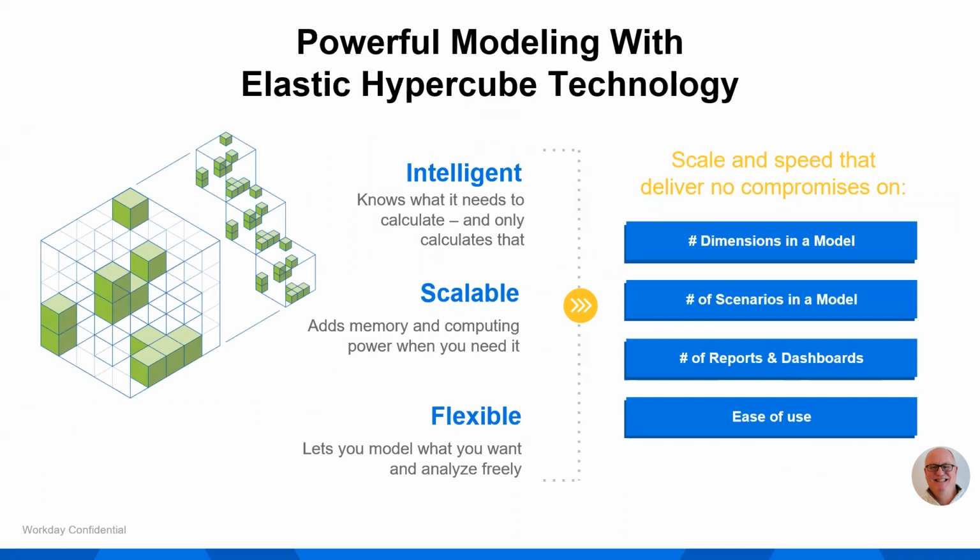But what's equally important is that you have this power without losing ease of use and maintainability of the system. As you will see in the demo today, everything is extremely intuitive with drag and drop functionality so that the end users can own this system without assistance from IT.